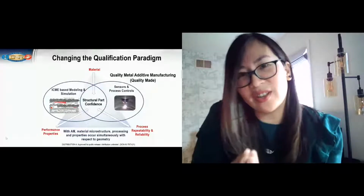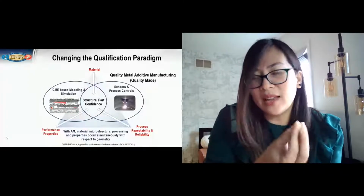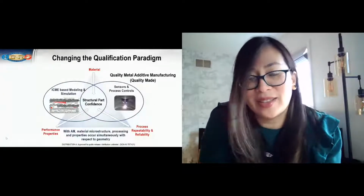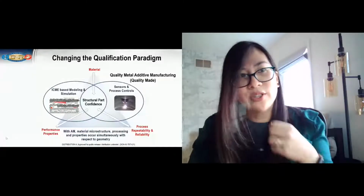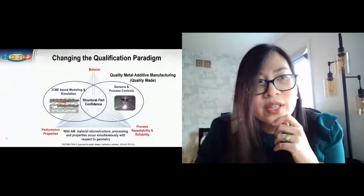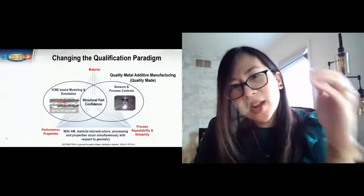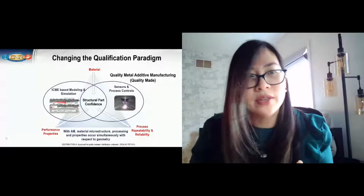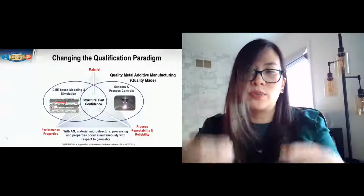and that history with AM parts and metals to get us there at a cost that's reasonable and a time that's impactful. So how are we going to do it in the future? The way we're going to try to do it is to leverage our computational tools to look ahead, to break that paradigm of qualification and certification, to say, how can we utilize computational tools and sensors and controls to start to build that structural part confidence?